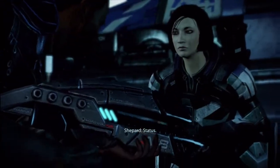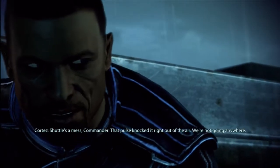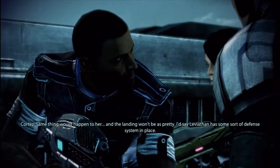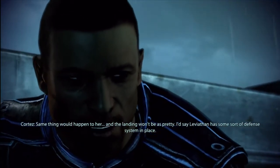Status. Shuttle's a mess, Commander. That pulse knocked it right out of the air. We're not going anywhere. The Normandy could extract us. Same thing would happen to her. And the landing won't be as pretty. I'd say Leviathan has some sort of defense system in place.